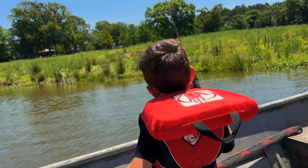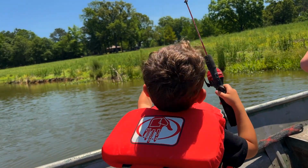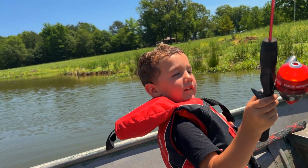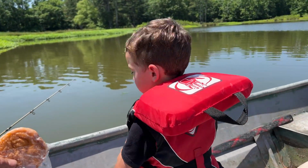Do what? I got a good frog. Show it to the camera what you got. A frog. Turn around and let them look. Yeah. Here you go, Brody. You want one, Justin? No, I'm good.